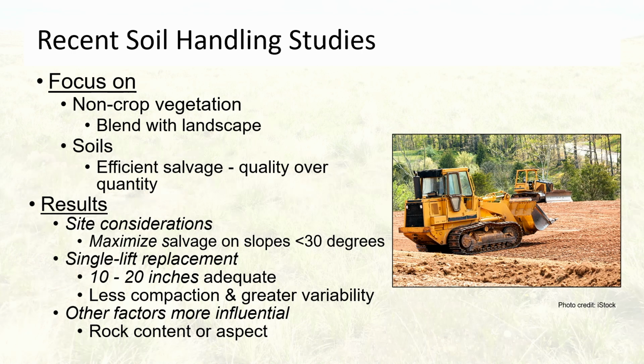10 to 20 inches is usually what folks needed in order to get rangeland grasses to grow. And with less handling and less driving over it, you'd have less compaction. And you'd also increase that variability, because with that single laydown, you might get more variability than you would in a two-pass system where you're laying down two layers of soil. And some regression they looked at showed that things like rock content or aspect actually had more influence on reclamation success than the soil laydown. So it's an important component, but it doesn't necessarily tell the story.